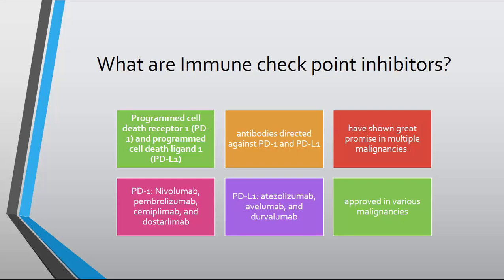So how do they work? As I mentioned, they are directed against PD-1 and PD-L1. They are showing a great promise in the management of multiple malignancies. One of the things that we see is actually in non-small cell lung carcinoma, the percentage went up from, I think it was a 3% successful rate in treatment. Now we are heading towards a 15 to 17% successful rate.